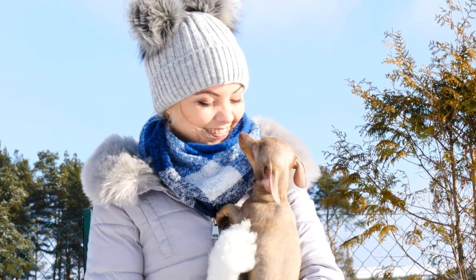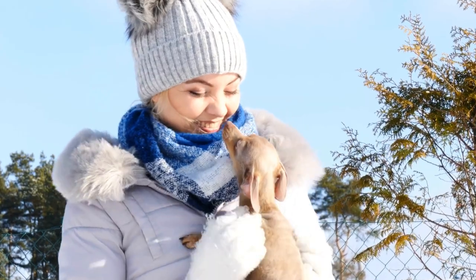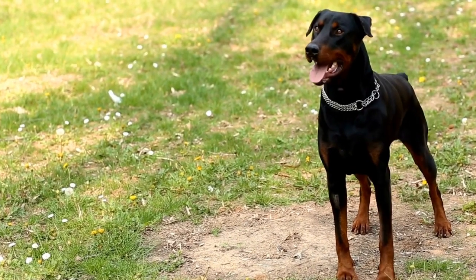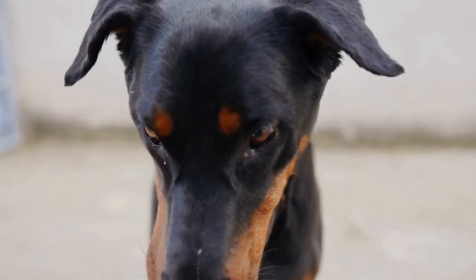3. Introducing the lure. Start by getting your Doberman comfortable with the sight and sound of the lure. Let them observe it from a distance, gradually decreasing the distance as they become more comfortable. Use positive reinforcement techniques such as praise or treats to associate the lure with excitement and reward.